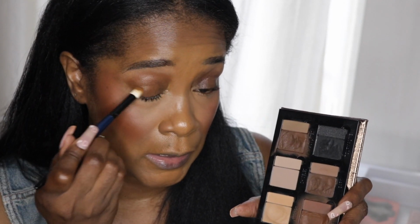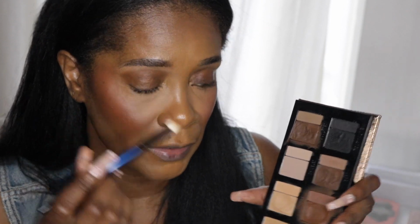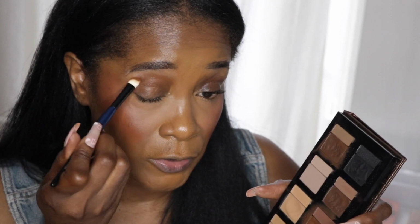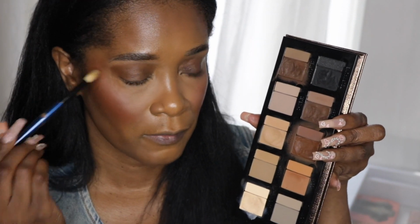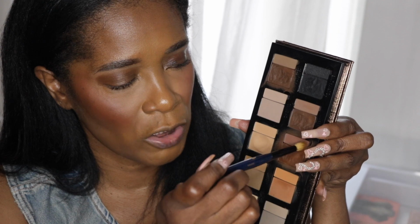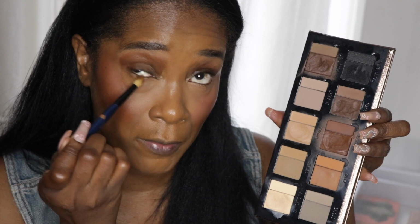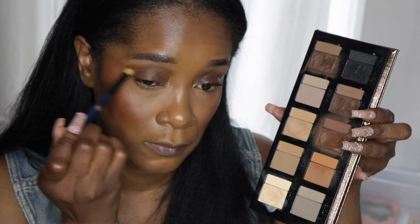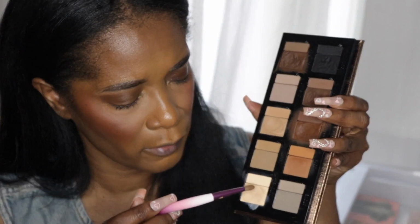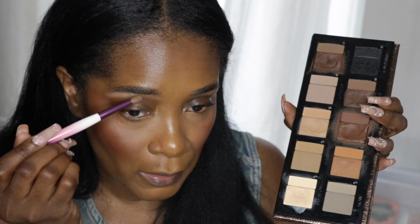And I'm just going to put it in the corners because I want everything to be brown and creamy and just brown chocolatey deliciousness. Now I'm gonna set the cream with the shaping powder right next to it, and I'm also gonna put this under my eye. Then I'm gonna use this shade right here on my brow bone for a little pop of highlighter.